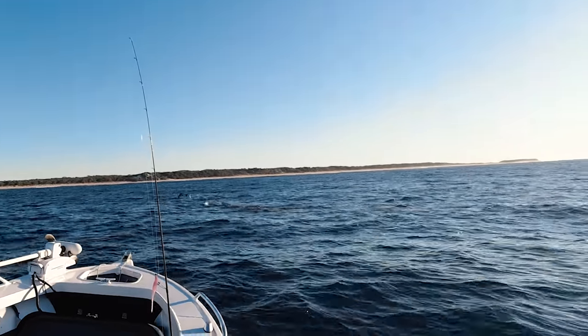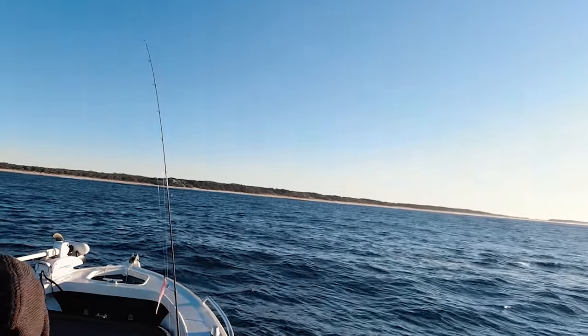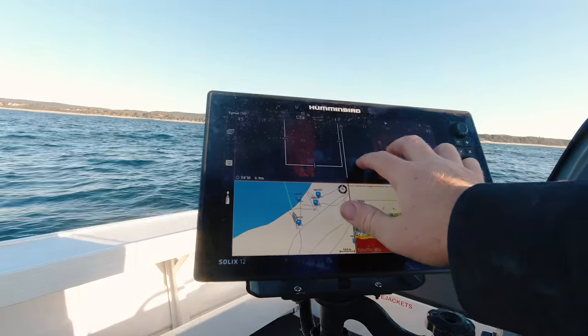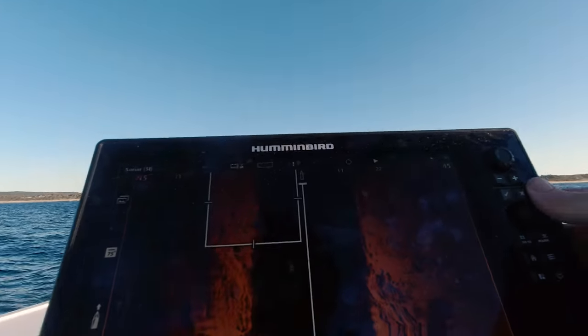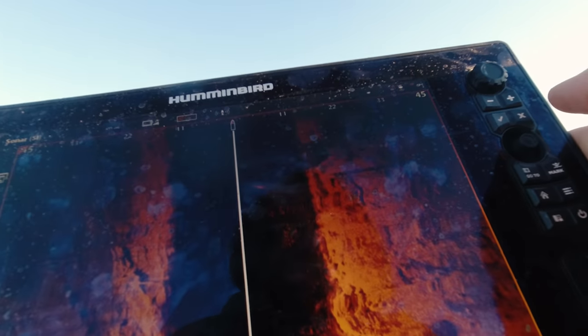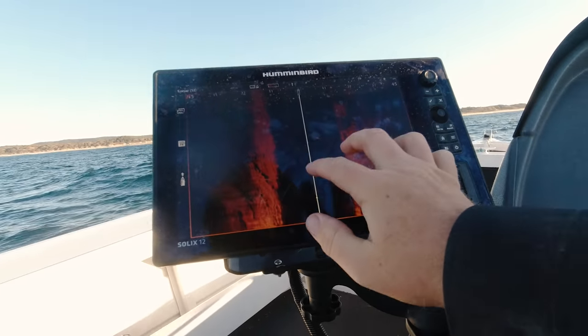Get out of the way, mate. Oh, look at that. Look at this, right? This is all the bait, and that splash thing there is the bird. That was the bird that just splashed in front of me, into the bait. That's pretty cool to see, eh? That's not the bird, that'd be all these bubbles and stuff. So yeah, that's cool.